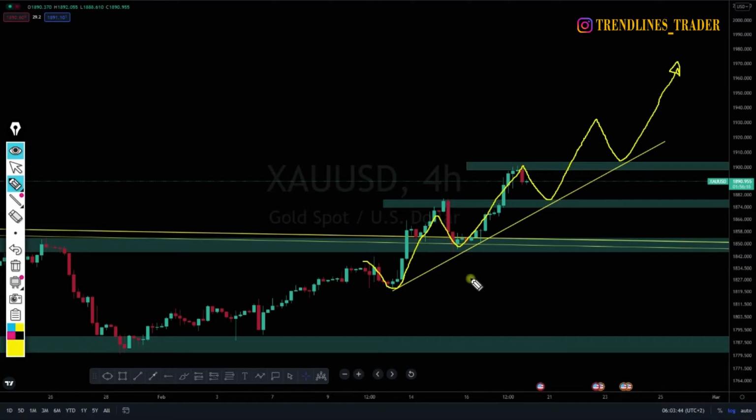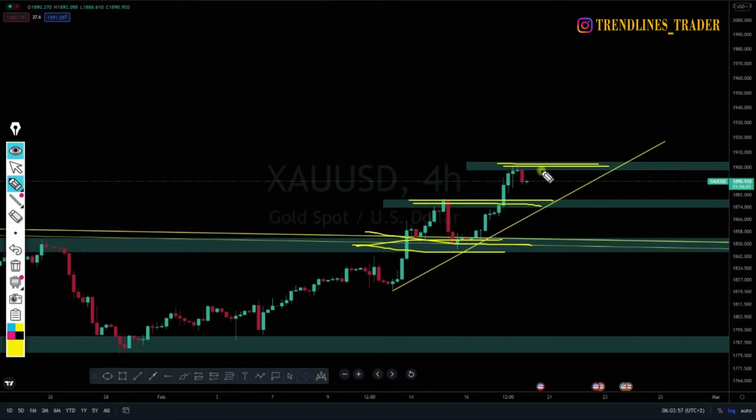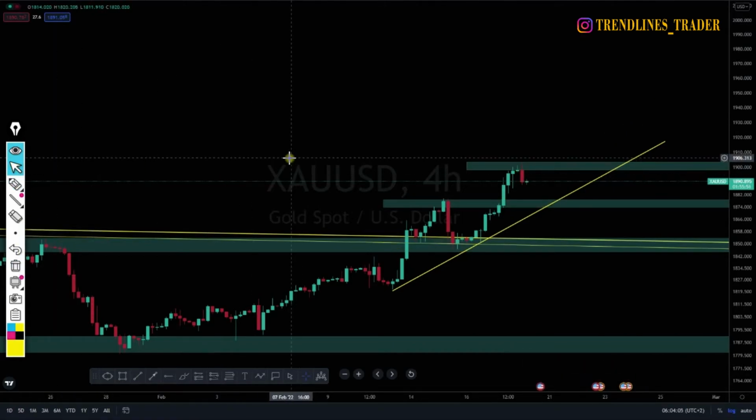I hope you guys are able to witness this structure that we are having right now. The price will continue, or we believe it will continue like that. Okay, so let's move to the next one. Let's not waste any time.